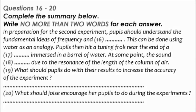I've got some ideas for that. So they understand wavelength and frequency, and then we move on to the experiment. For that we need, let me just have a look at my notes. A long tube, a tuning fork, and a large barrel of water. Now, what do they do with those? And what's the point of it? It's fairly simple, really. You'll just have to remember that velocity equals wavelength times frequency. Ah, yes, that's the key, isn't it?